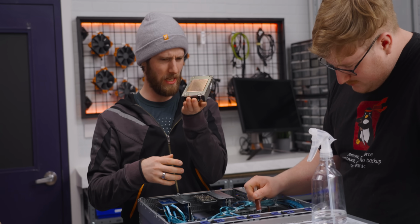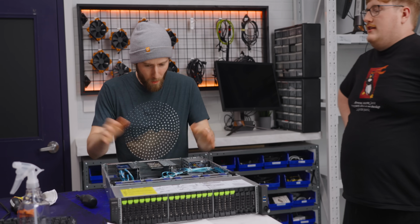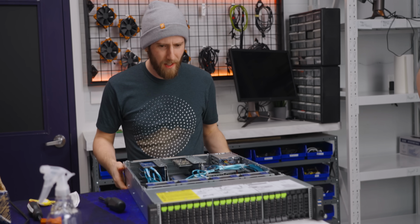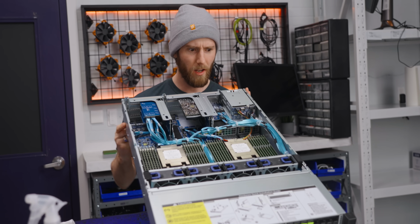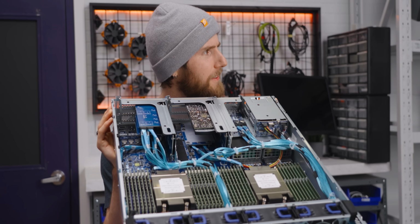Wow, that is a heavy vapor chamber. I love it. For how small this thing is, oh, it's a heavy boy. Oh my God, this is a lot of memory. It's gorgeous. A frickin' terabyte. Why are you whispering? Because it's a terabyte of memory, I don't want to wake it up.